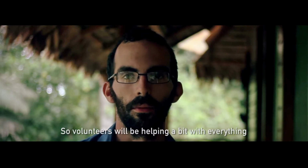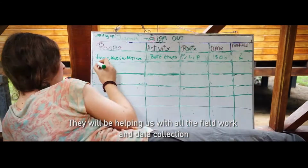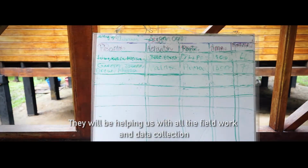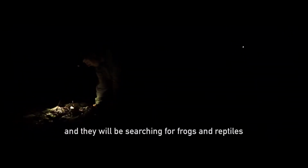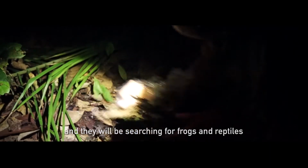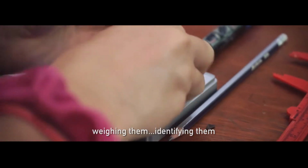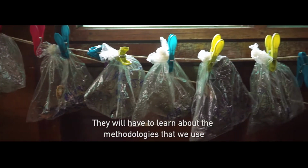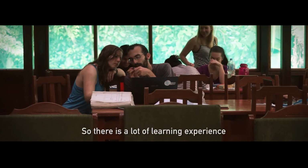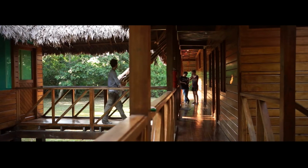So volunteers will be helping a bit in everything in an expedition. They will be helping us with all the field work and data collection. So they will go out, for example, at night, and they will be searching for frogs and reptiles. They will be catching them, measuring them, weighing them, identifying them. So they will have to be learning about what species are found in the area. They will have to learn about the methodologies that we use. So there's a lot of learning experience in this expedition.